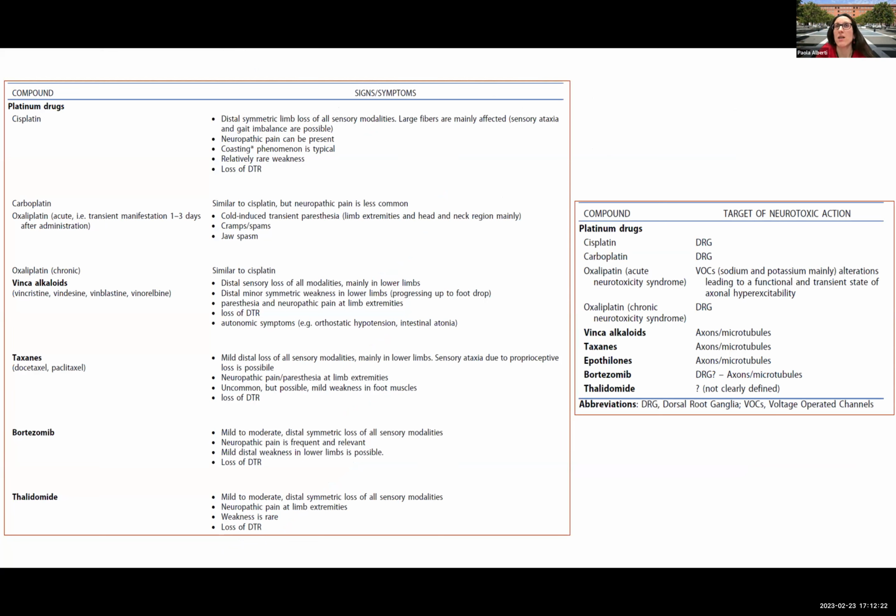I've said that CIPN is related to many different chemotherapy drugs. In this table, you see all the drugs I have already enlisted. Platinum drugs, vinca alkaloids, taxanes, bortezomib, even thalidomide. The truth is that the clinical picture is a little bit different considering the different drug class. Of course, different drug classes have different mechanisms to kill cancer cells. The same goes for their neurotoxicity profile.